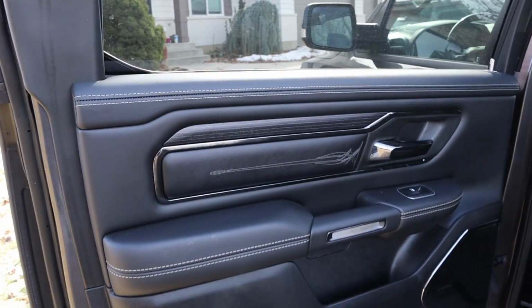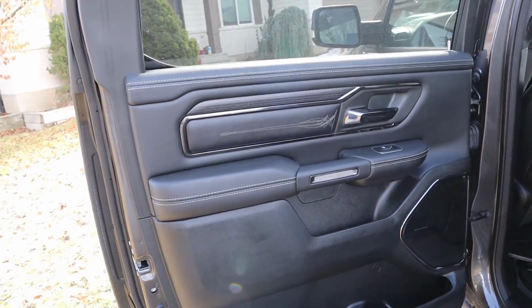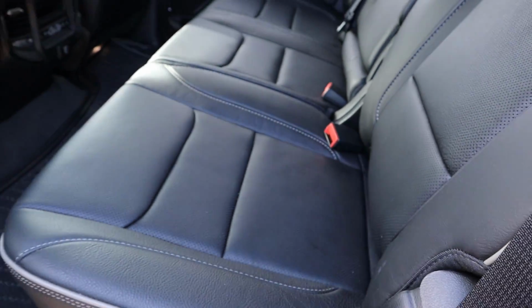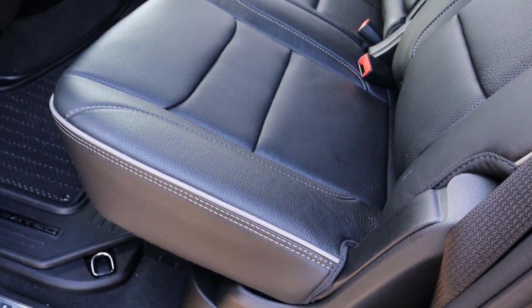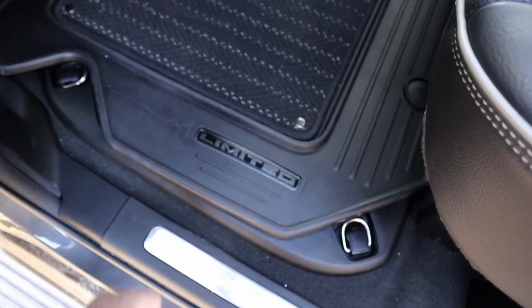Now taking a look at the door panel, we've got really nice leather trim, wood trim, and embroidery. It's just a very nice looking panel overall, and we have power side steps. Now the Limited also gives you these really nice leather seats. You can see perforated all down the center, but then you have a cowhide texture here on the side, which I think looks great. And then we do have some underseat storage. We've got these Limited floor mats with ice buckets.